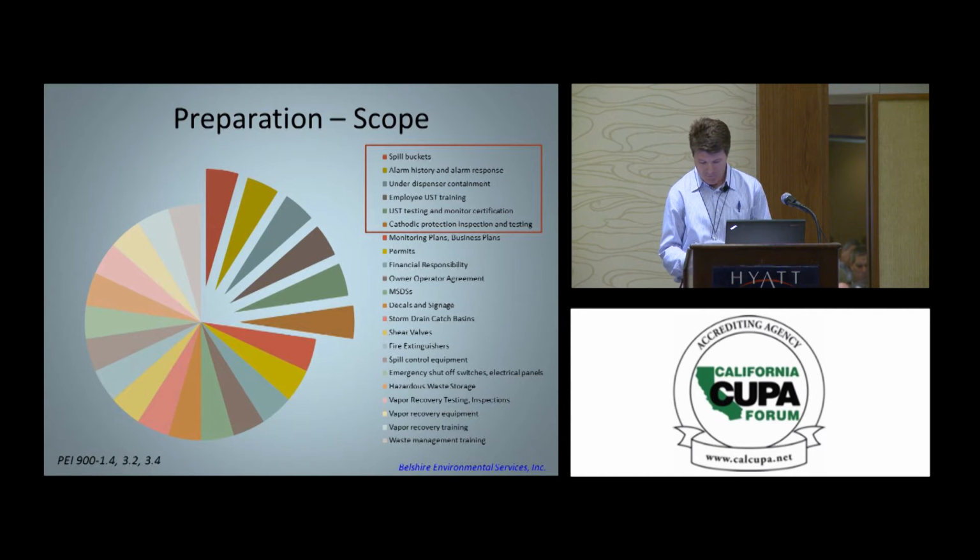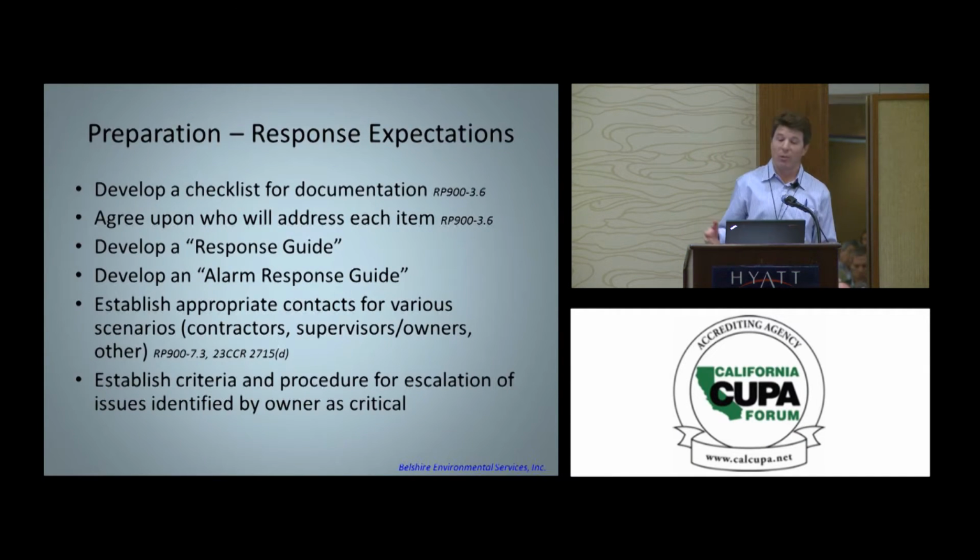And the RP 900 talks a little bit about it, and they recognize that it's a recommended practice, so they'll say, hey, look, the scope is going to depend on what the local agency requires, and the frequency is also going to depend on what the local agency requires. You can't write a federal document that's going to work everywhere. Heck, you can't even write a state document that works everywhere. Right? So what do we do when we find a problem?